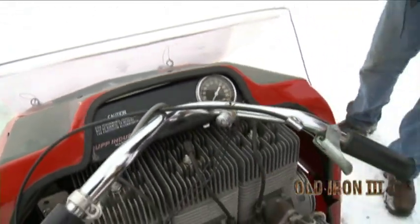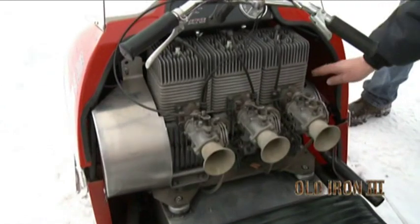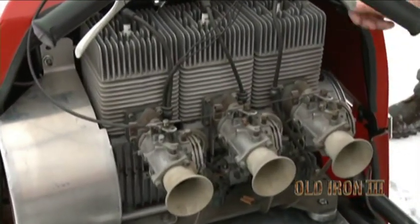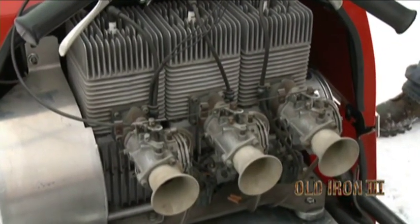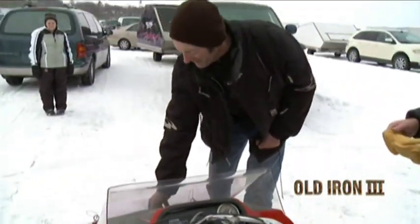Now, what you're looking at right here is a Hirth Honker. This was a triple cylinder Hirth engine that was put into many sleds, but it was a high performance engine. Notice how wide this engine is and the fact that there's not even enough room for a recoil. You wind the rope up and pull on that string. Let's take the hood off and see what this looks like underneath.